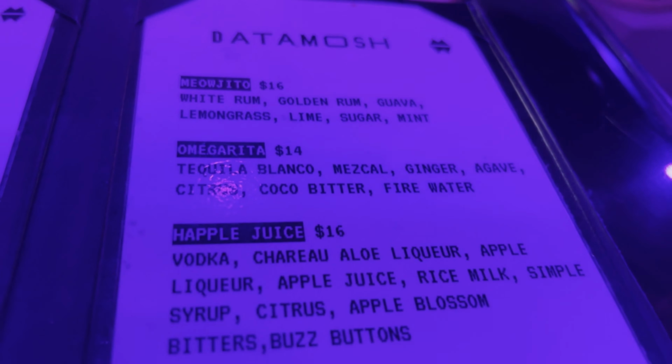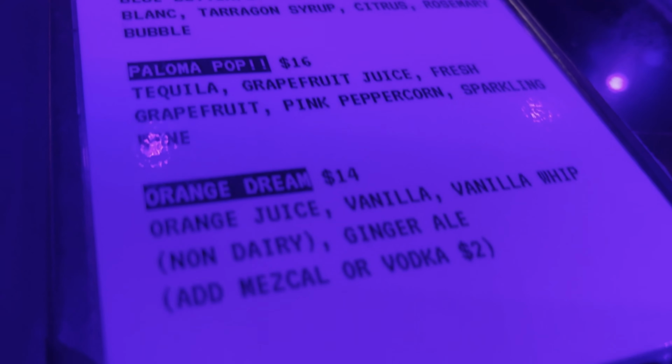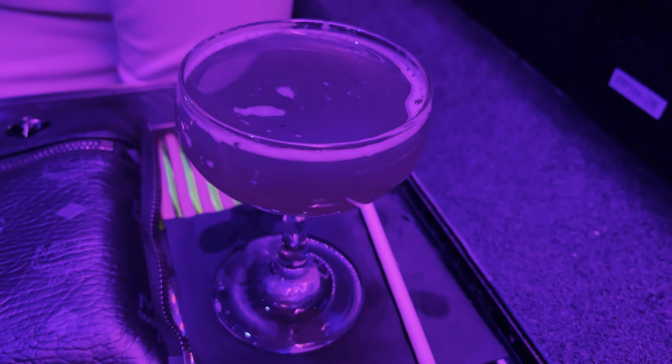The drinks also are not cheap. So our drinks, I think after tip and everything, came to close to $50. They were good. Were they $50 good? Debatable. Now, we did have fun.